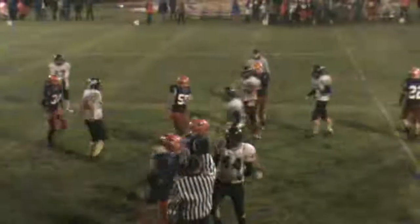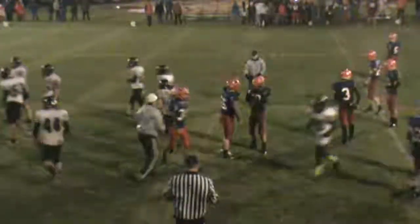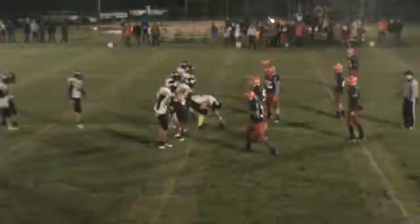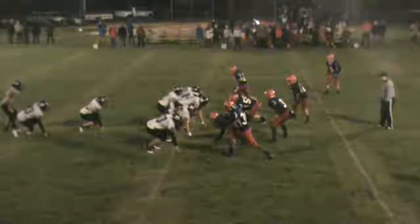And it's going to be close to where they mark it. It's going to be close to first down territory. Blackhawks were short of the first down by about the length of the football. It's now first and 10 for the Patriots from the 42 of the Blackhawks. 4:45 left here, first quarter.